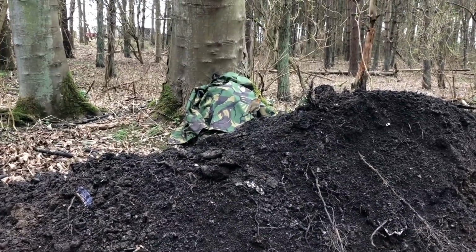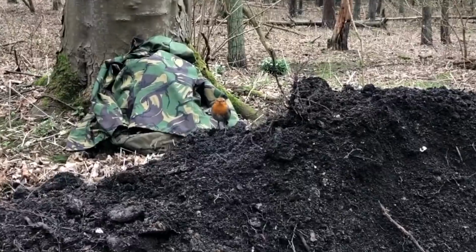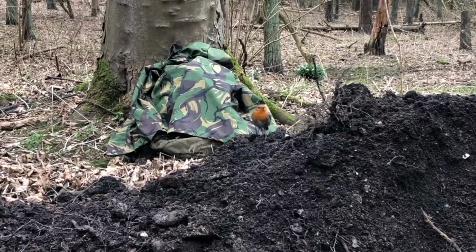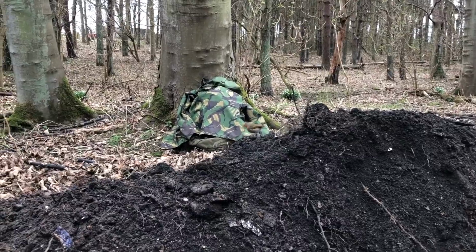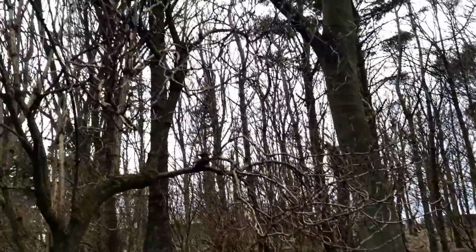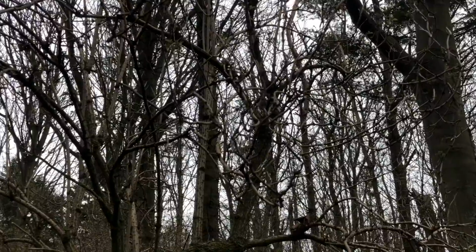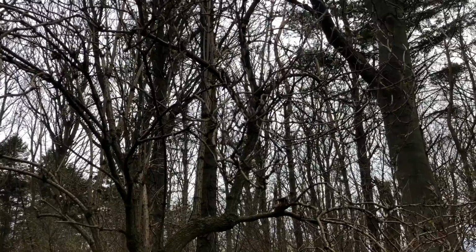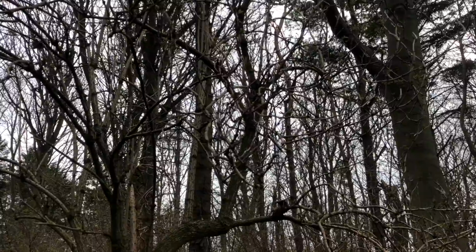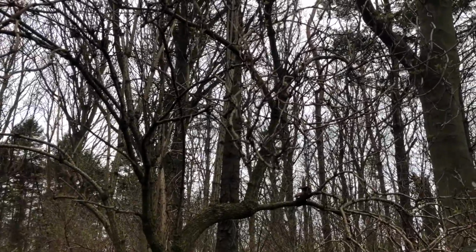Right, Dave, where are you off to? There's one. I knew you'd get one. Back up his tree, munching on the worm. Good on you, Dave. Dave must be absolutely stuffed. Must be like Christmas Day for you, Dave. And a robin in an elder tree.